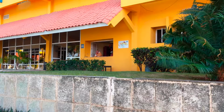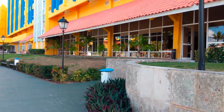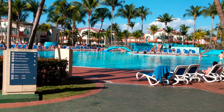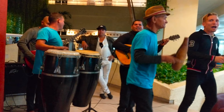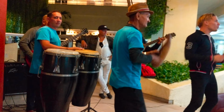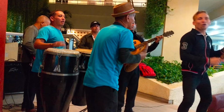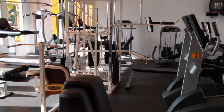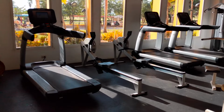This is where you exchange your towels, up on the right there. Let's have a look at the gym. There was enough in the gym to get a good workout. The equipment was a little bit outdated, but enough to get a pump and to do some cardio.